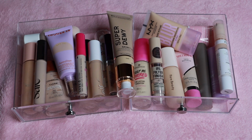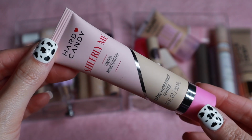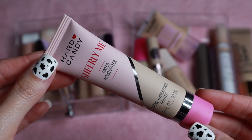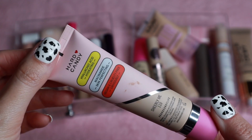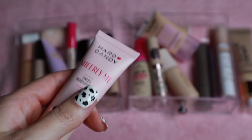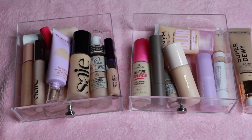I feel like most people probably pick at least 2 to focus on, so maybe I'll pick a drugstore and a high-end one that I want to focus on. Alright, I think for drugstore, I'm going to pick this one from Hard Candy. This one has been discontinued, sadly, so this is one I need to maybe focus on a little bit more and use it up completely. And this one is in the shade 110, so I need to use this one up, so we'll pick that one for the drugstore.